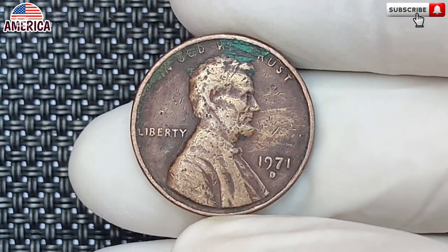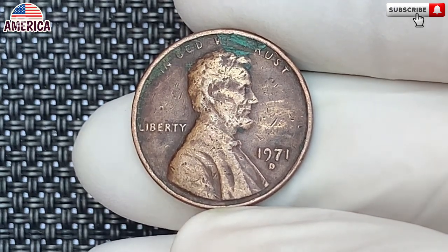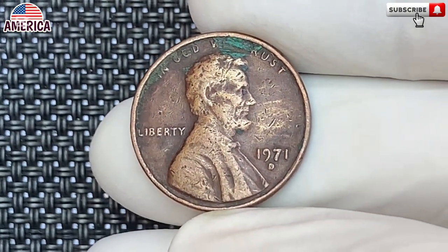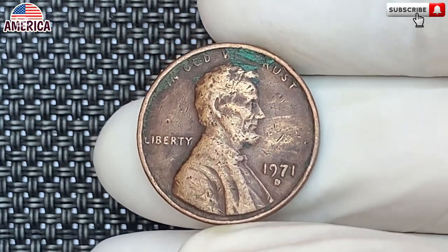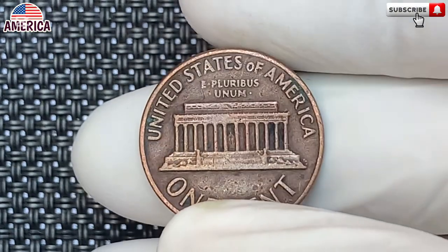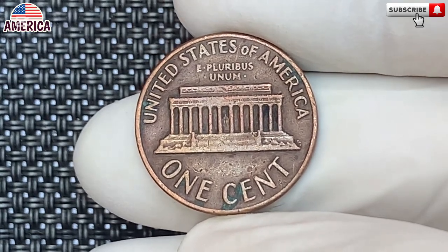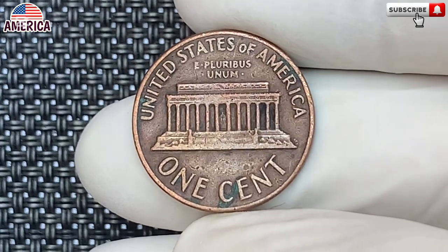For starters, the 1971 Lincoln penny marked the first year that the U.S. Mint began producing pennies with a new composition. The traditional copper alloy penny was replaced with a copper-plated zinc variety. This change was made to reduce the cost of producing pennies, as the rising price of copper made it less economical to produce coins using the same metal composition. The switch to copper-plated zinc was significant, and it added a new layer of intrigue for collectors, as it was the start of a new era in penny production.